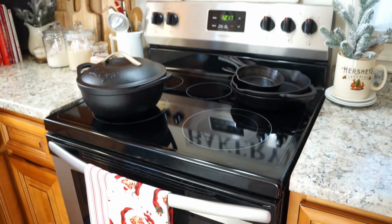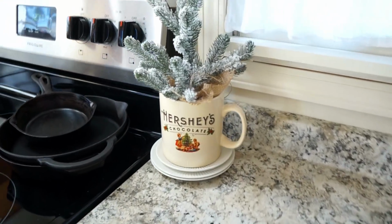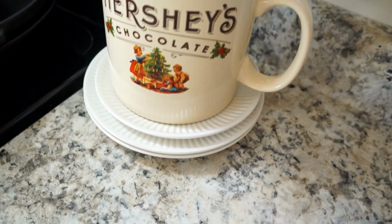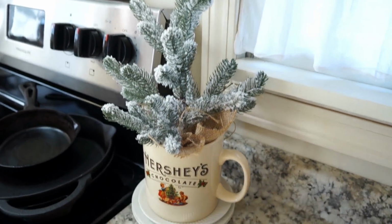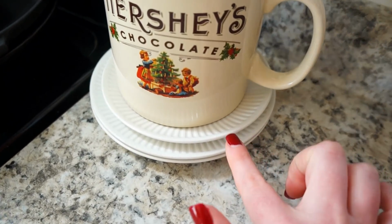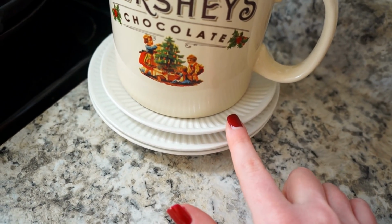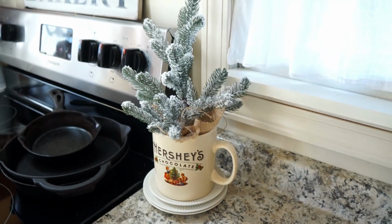And then over here in this little cup, my husband got me this mug with the vintage scene on it for Christmas last year, and I thought it was so cute with just a little flocked tree in there. And these little ironstone plates I layered under it. I got these recently at a thrift store, and I shared them with y'all in a thrift haul, but I thought they were cute under there.